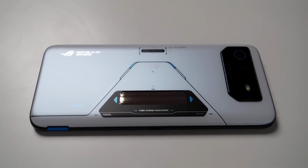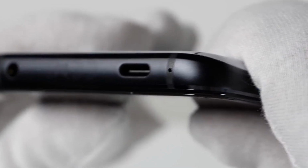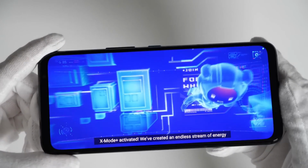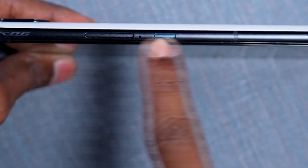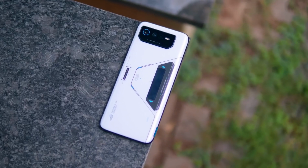The ROG 6 Pro echoes nearly the same aesthetic and features as last year's ROG 5. The ROG's two USB-C ports returned, along with two touch-based triggers. There's still no notch or cutout camera, and the dual speakers are still front-facing. What's nice is that you get contrasting colors with the SIM slot and power button, offering a pop of color that's much more refined than the rest of the design.